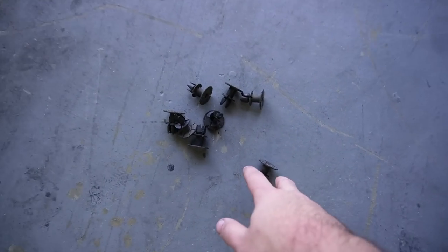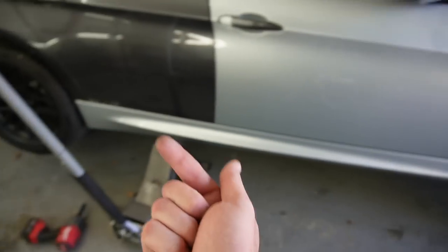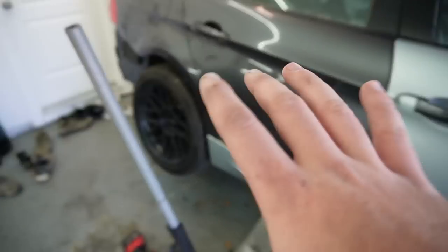I went ahead and also put the guide rails on the bottom, which I don't normally do in all my cars, and then I actually put the clips in on the bottom as well. So this side skirt is not going anywhere. Again, I'm trying to put everything on this car like OEM, and I'm super happy to say that other than the gaps, honestly, the door gaps and the quarter panel gaps are not too bad.